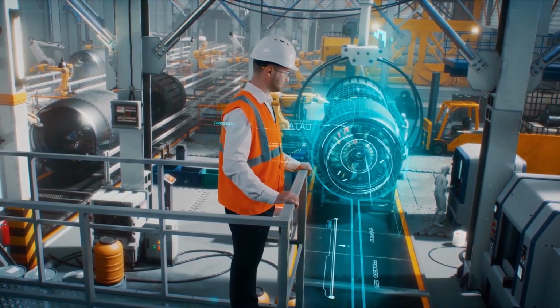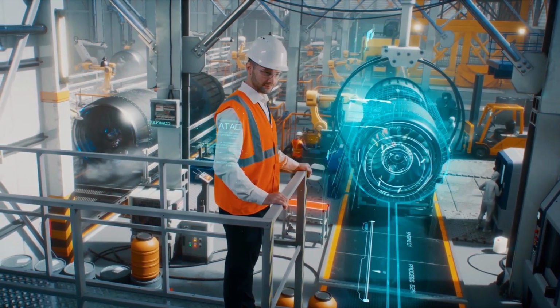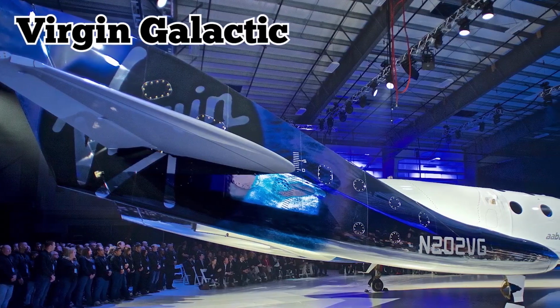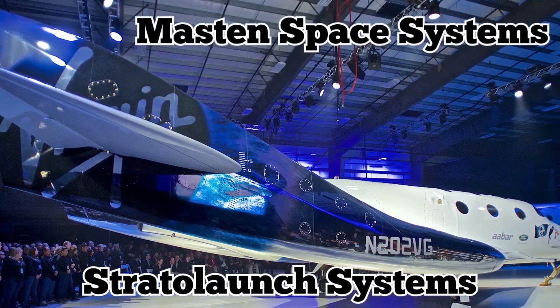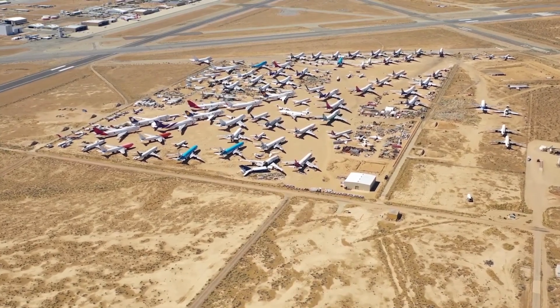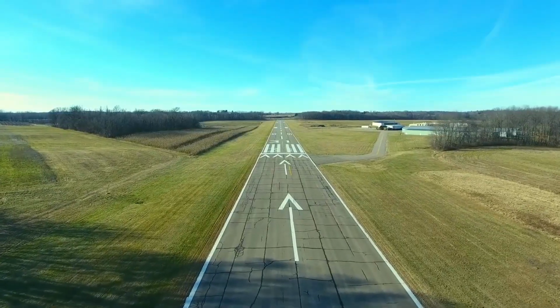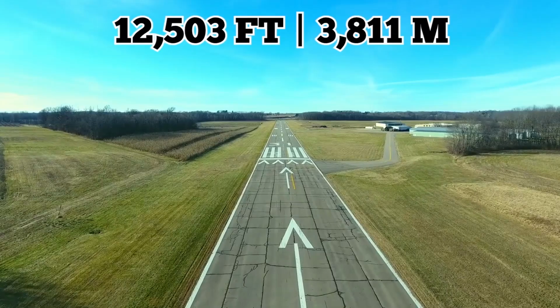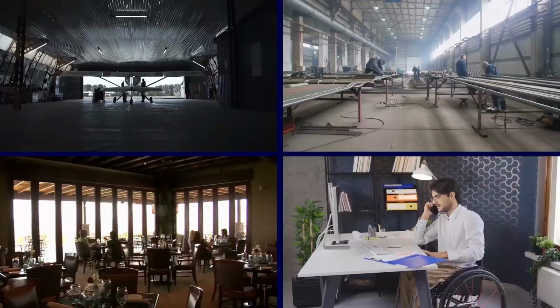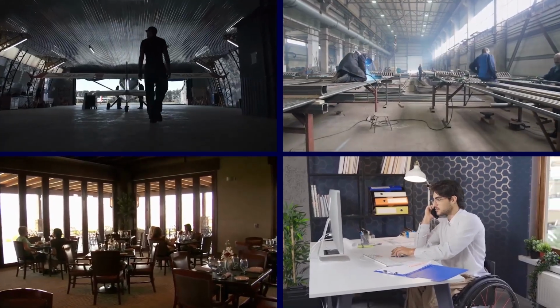Since then, Mojave Air and Spaceport has hosted several companies and projects involved in commercial spaceflight like Virgin Galactic, Stratolaunch Systems, and Masten Space Systems. Mojave Air and Spaceport covers a vast area of 2,998 acres and has 3 separate runways, the longest of which is 12,503 feet. It also has multiple hangars, workshops, offices, and even a restaurant.